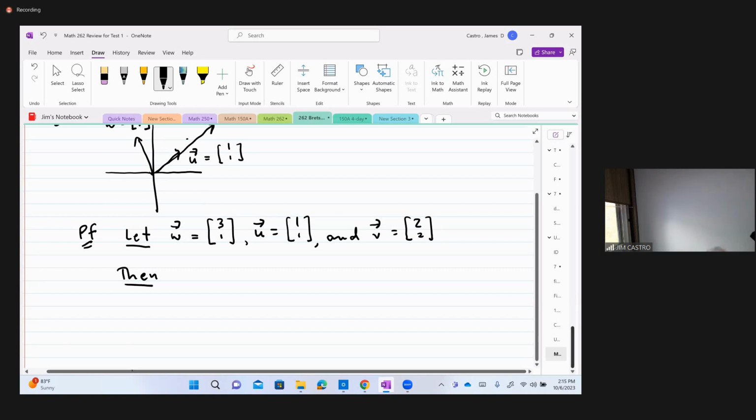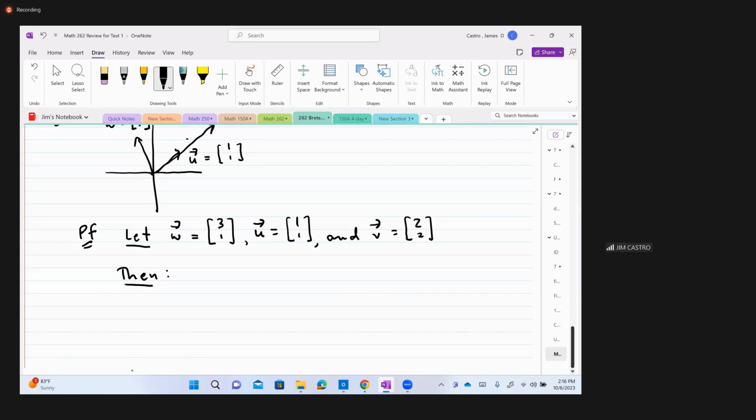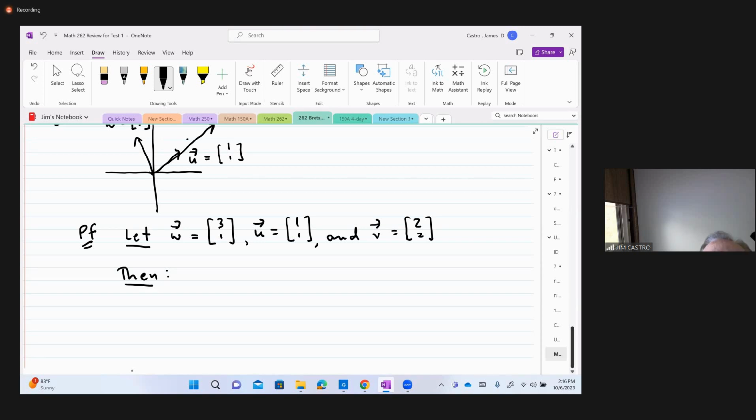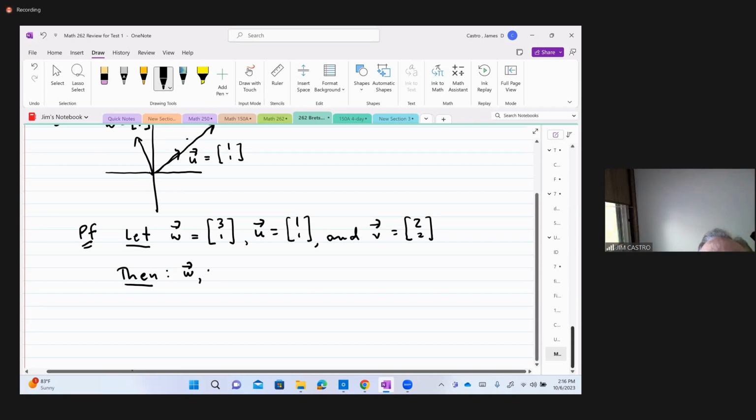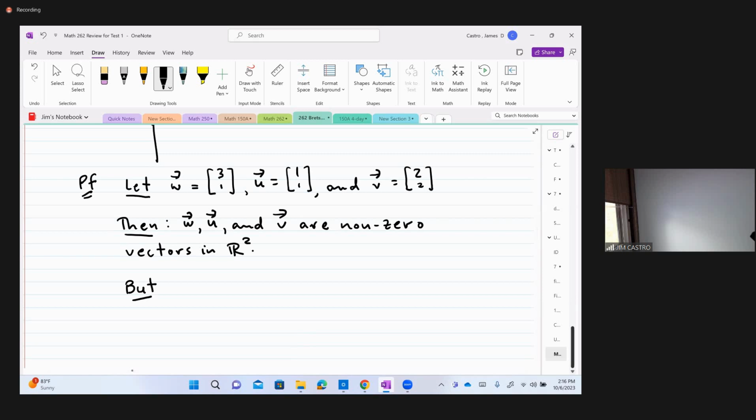Okay, then the second part is I want to show that the hypothesis is satisfied. Now, what's the hypothesis? If you go back and look at it, non-zero vectors in R2. Yes, good. So we just want to note that the hypothesis is satisfied. Then W, U, and V are non-zero vectors in R2. And finally, but: now this is where I want to show the conclusion is false. So the first part is the counterexample, then show the hypothesis is satisfied, and but, now show that the conclusion is false.